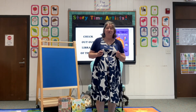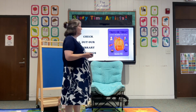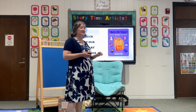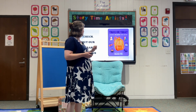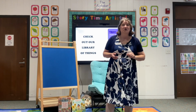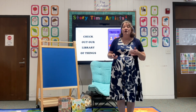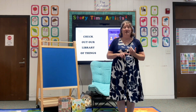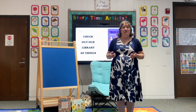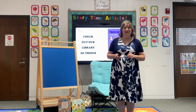I wanted to let you know of some things that you can come and check out from the library. So we have our library of things, and inside it we have some different story time bags. This is an example of one of our story time bags. That's our trick-or-treater Halloween bag. You can come and check these out from the library with your library card for 1 week. They have games, they have cards, they've got activities, they've got books. There's so many different things inside of the bag, so come check them out and see.